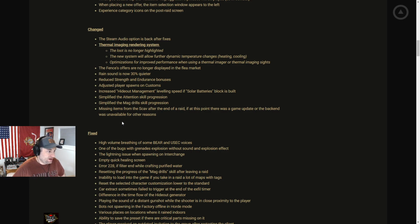Reduced strength and endurance bonuses. I know a lot of the guys have been complaining about these being OP, so I would tend to agree. Strength and endurance are two skills that I, as a solo player fighting squads, depend on the most. The ability to move around quickly over far distances and get really crazy flanks or run away from fights and people just can't catch you. So I'm okay with them reducing these bonuses.